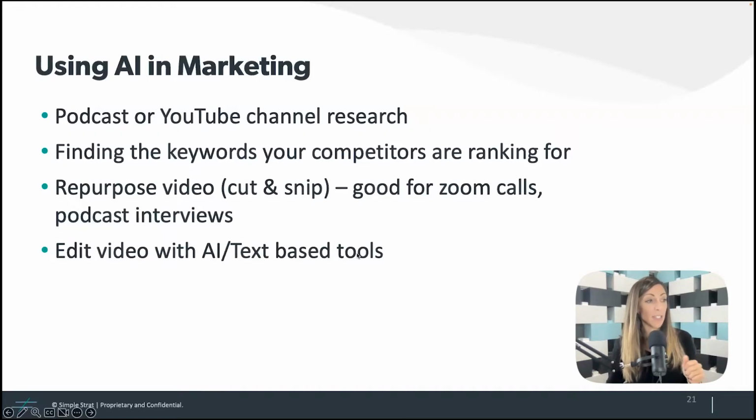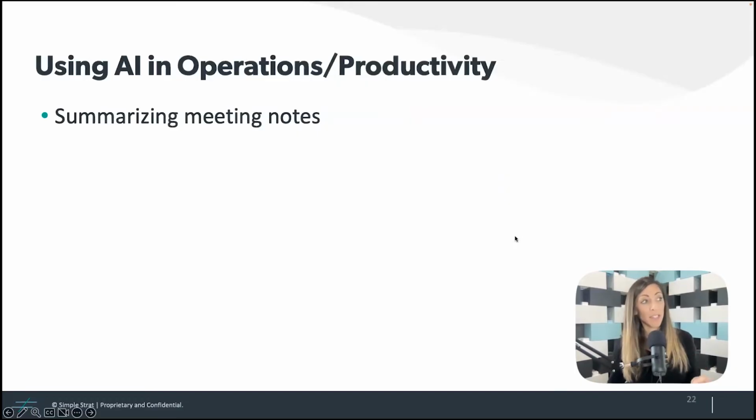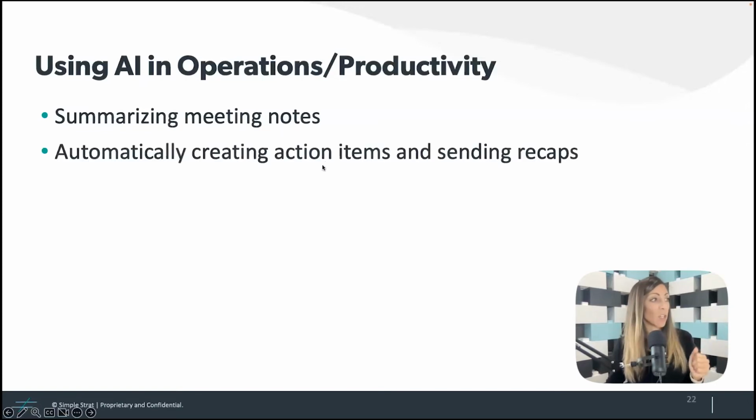Editing tools with AI text-based tools. I can edit an interview inside of a tool called Descript. And then for productivity and operations, this one's huge for me. If we can run a meeting so that the notes get summarized, that's huge. If we can automatically create action items and recaps, that saves time and gets everyone on the same page.